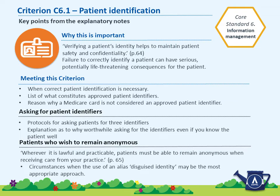So how do we meet this criteria? Well, we need to correct patient identification if and when necessary. That's why we need to ask the question: list what constitutes an approved patient identifier. Can someone, while I'm talking, tell me what you may use to identify a patient? Just type in the box what may be used.